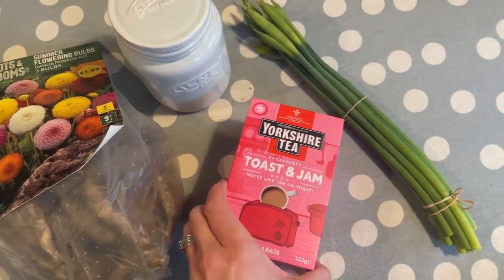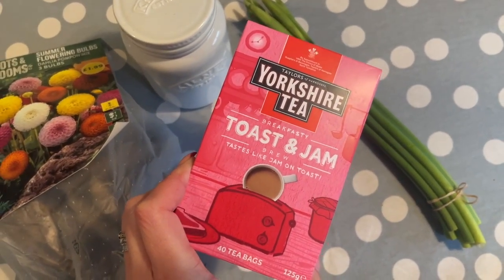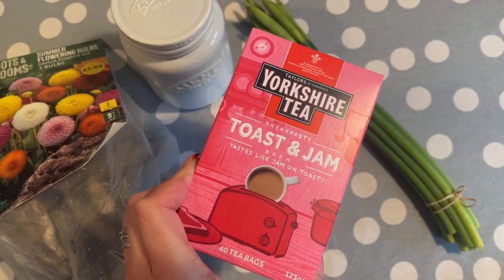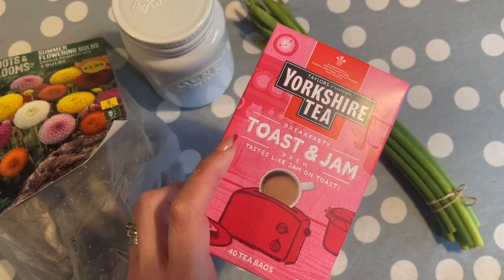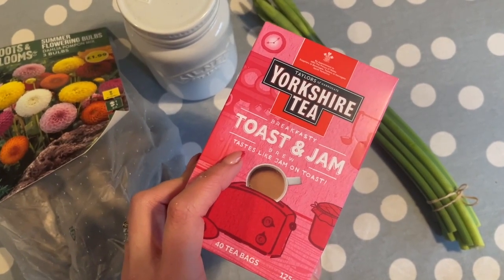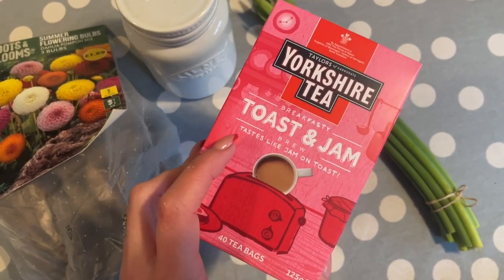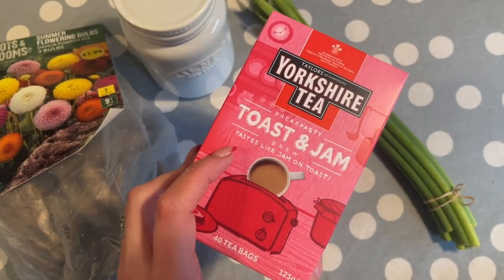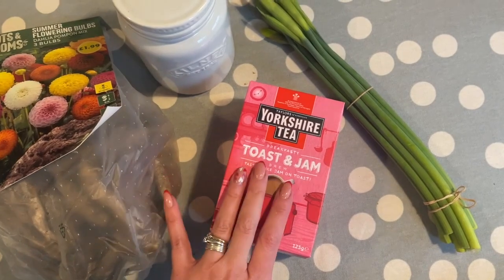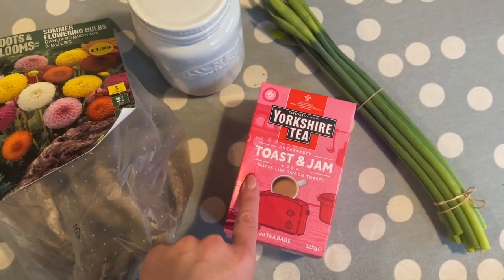And they had this the other week actually, and it was still there on offer, so I picked it up. I have tried the blue box, which I think is their evening one, which is vanilla and nutmeg. That's really nice. And I've had the yellow box, which is the biscuit one, and that's nice, but I've not tried this one. And seeing as I love toasted jam, I thought I'd give it a go.